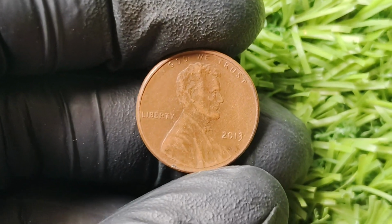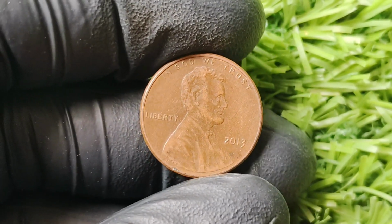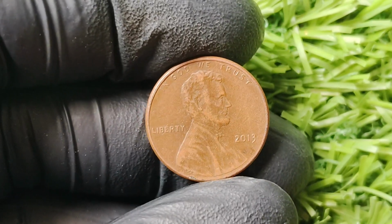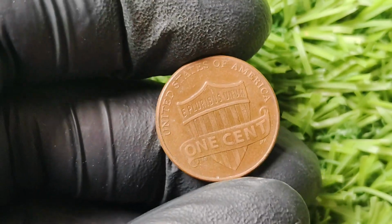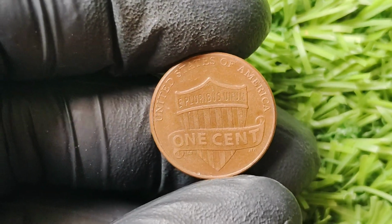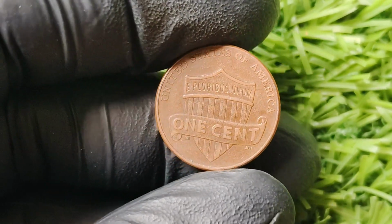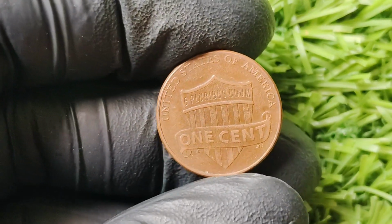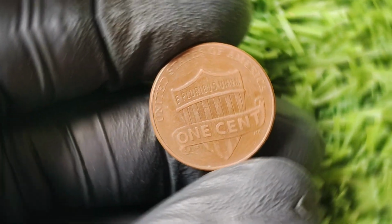Alright, let's break this coin down. First off, we're talking about the 2013 Lincoln penny. This one still has the familiar image of Honest Abe staring off into the distance like he just remembered he left the stove on. The back features the Union Shield design, a symbol of national unity, and let me tell you, this little guy is now uniting collectors with serious dollar signs in their eyes.